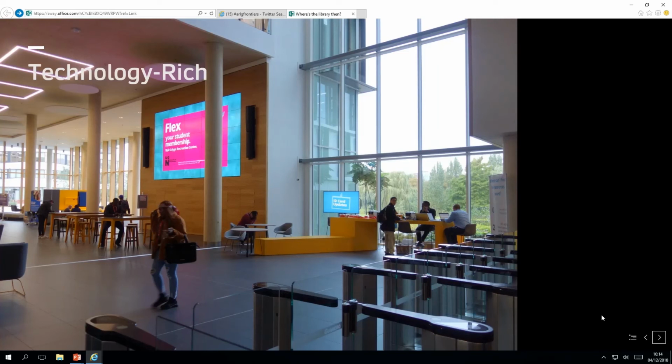It's technology rich. It will only work if there's fantastic Wi-Fi, if there's fantastic power availability, if there's sockets everywhere. But we're using IT to facilitate things, not drive things. And we go for university solutions, not individual needs. So we'll put something in that works for the whole university. When I say we, I mean the IT department.